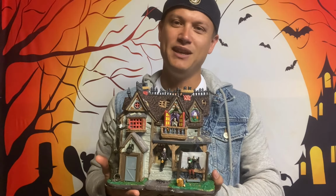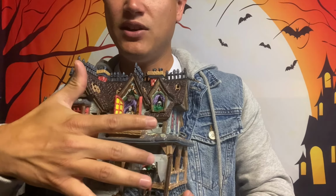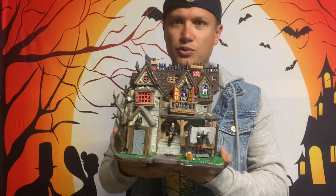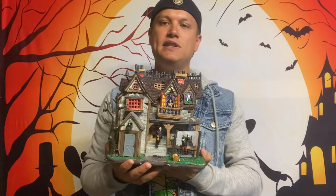What I like here too, the detail, Frankie, he comes out here, and this is actual fabric through the clothes hanger there in the sheet. That's an actual sheet there. I love when it does that. I love the tree over here. Great paint job on this one too. This is Lemax Spooky Town in its prime.